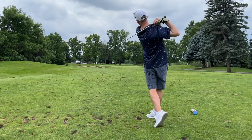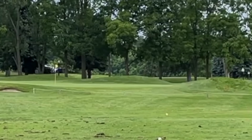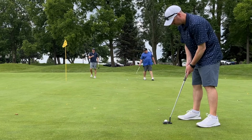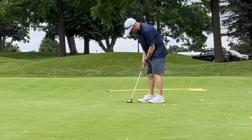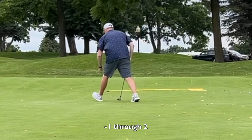I do not want to get too aggressive on this one because there are bunkers on the left that you can see near the pin, so I aim at the middle. It accidentally draws a little bit more to the right than I would have liked, but I'm on the green. And then the goal from here is just to simply 2-putt. There's no chance of trying to get too aggressive and go back-to-back birdies because that is an unrealistic putt attempt there. I would have liked to leave that a little bit closer, but I do make the par, and that's a -1 through 2 start.